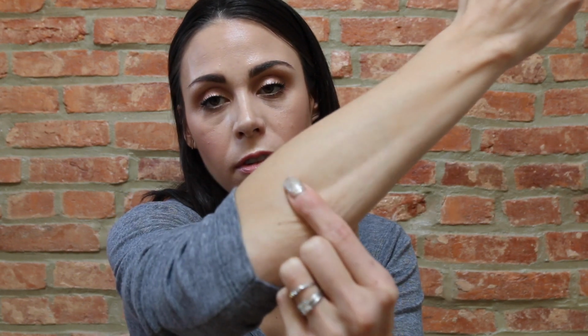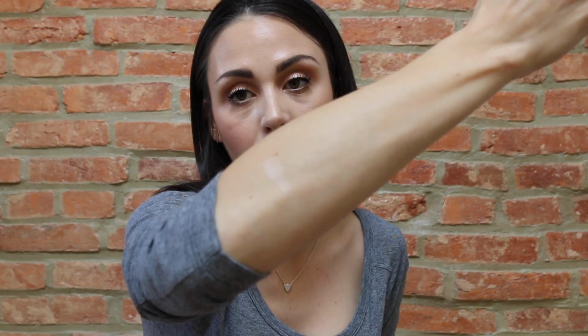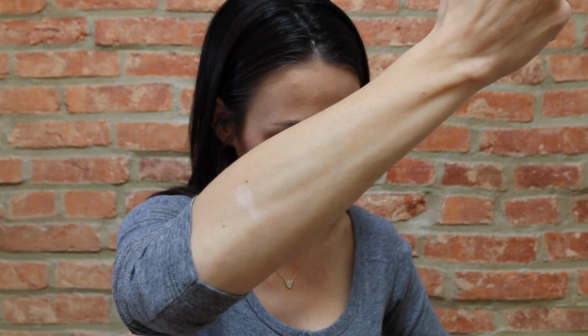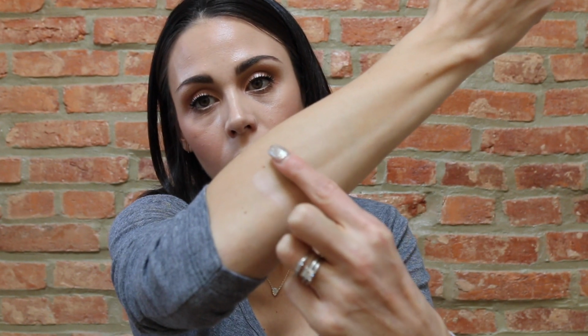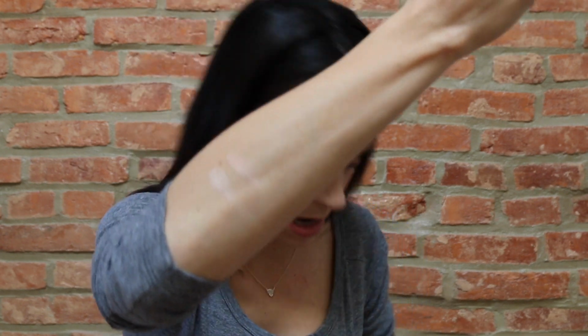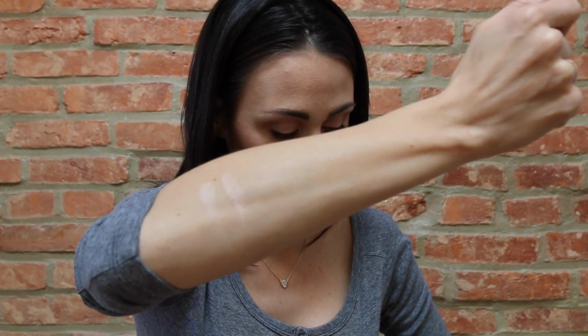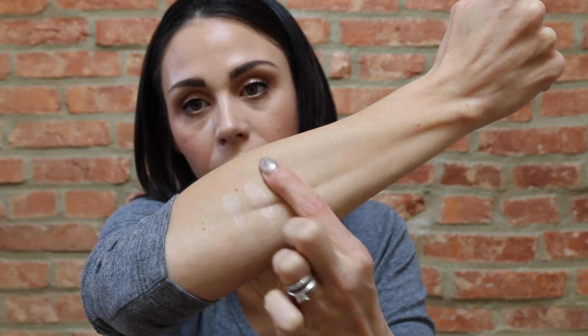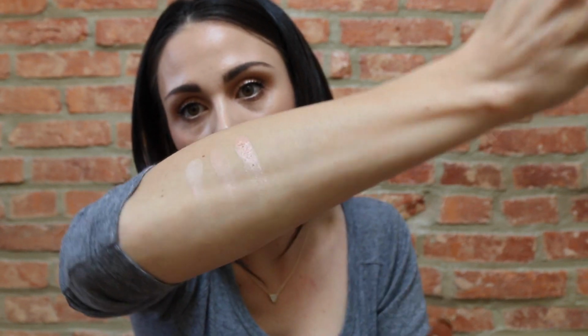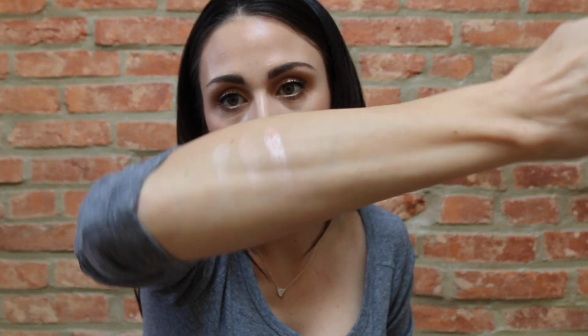So let's start with the first row. These don't have names, so just bear with me. This is a matte, more pinky bone color. Second in the first row is a beautiful inner corner highlight. It's a little bit on the peachy side, but it's shimmery in the best way. This third color is one of my absolute favorites. It is a foiled metallic pink. It's beautiful. It looks wet.